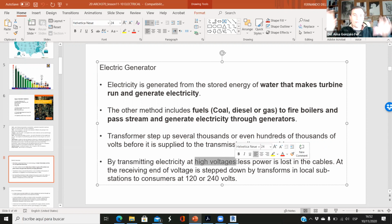There's a lot of tension between those wires because the higher the tension, the less power we lose in the cables. That's why in the middle of the field, from the electric plant to the city, we have these high tension cables or towers. High tension means that if we touch two different cables, this electricity goes through us, and our body cannot bear this high tension.